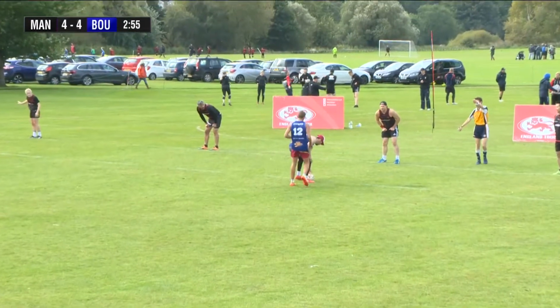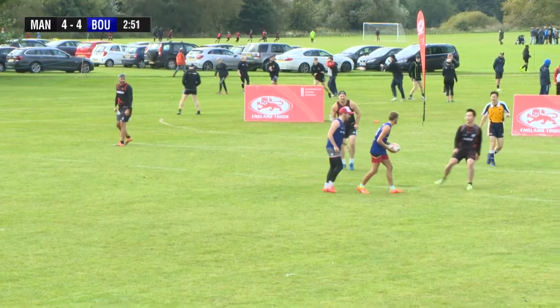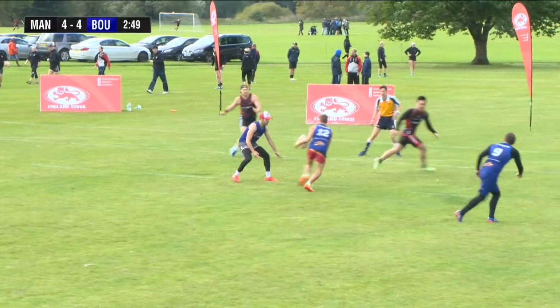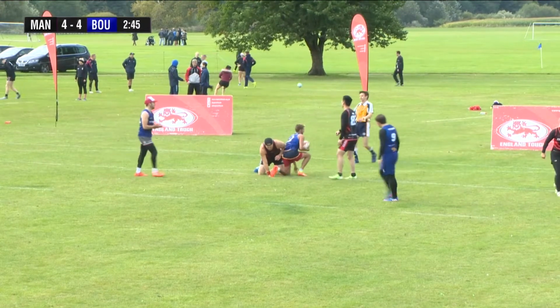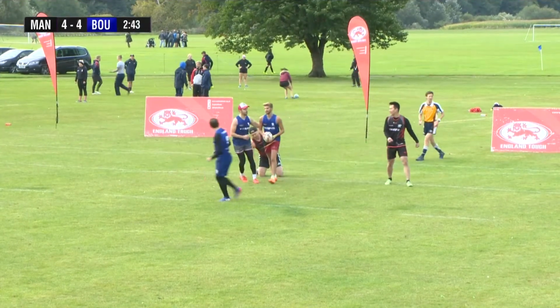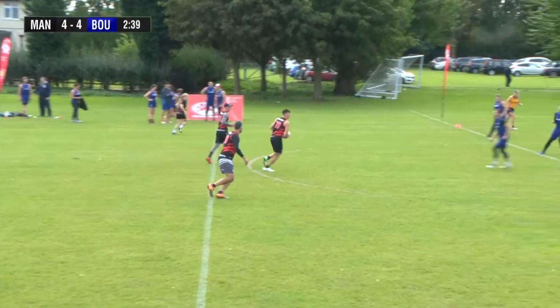See the replay here. This was from the infringement. First tackle. Takes the tackle. Manchester players have to go back, and it's so quickly played, and there's no chance of a touch there before it goes over the line. So 4-4 with 2 minutes 40.